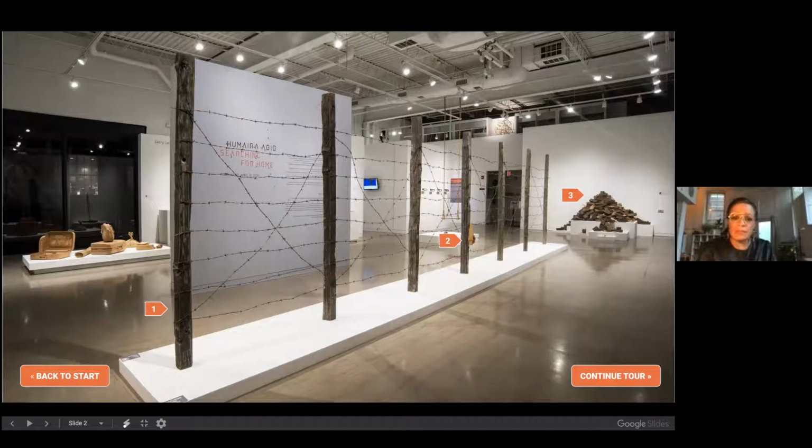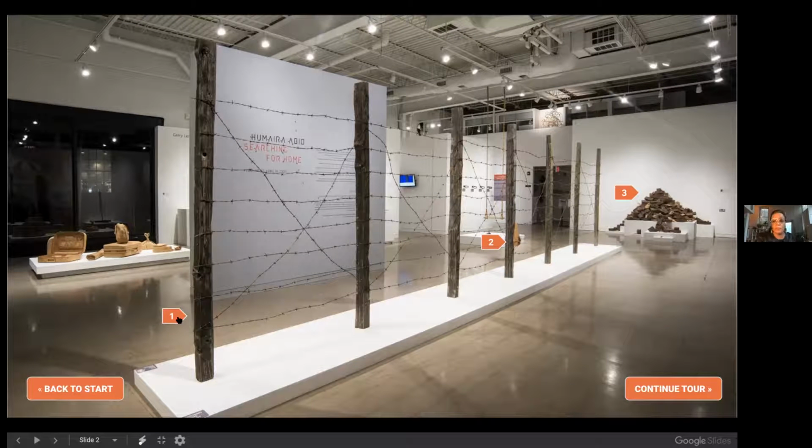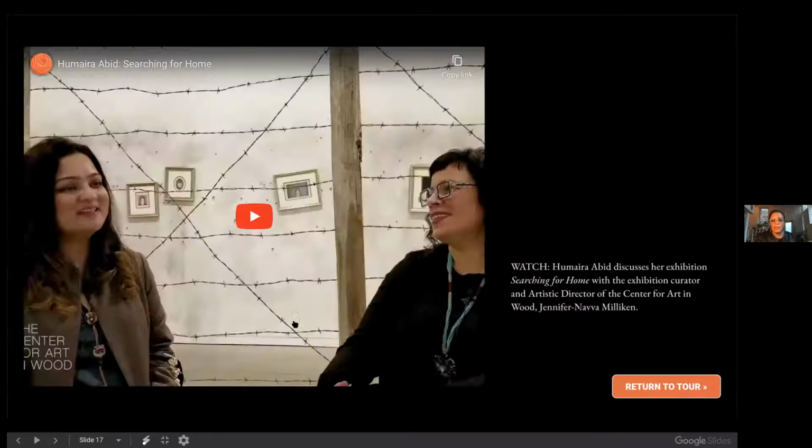And it focuses particularly on women and girls because, first of all, Humaira's work tends to do that. It's very reflective of her own experience as a woman and as a mother, and the populations of displaced people who are most vulnerable in this crisis, as well as in the refugee experience, are women and girls.